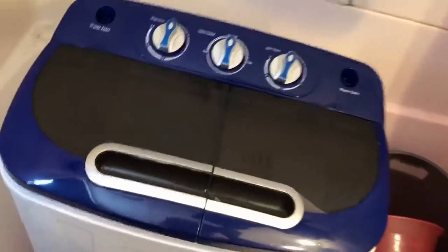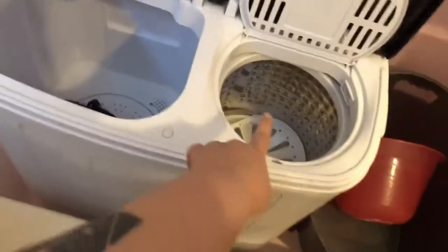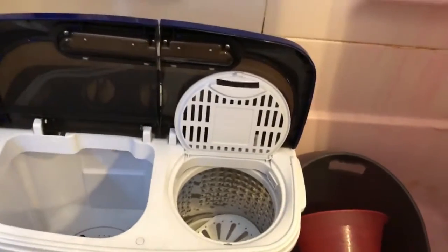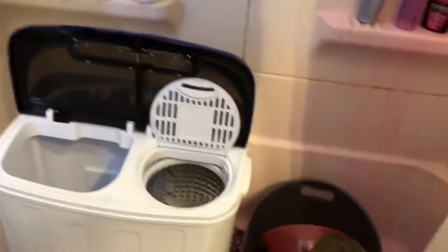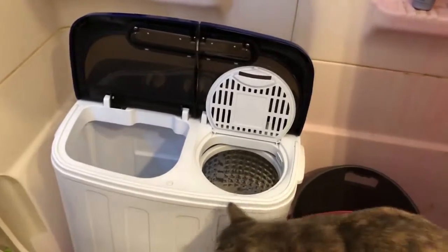Thank you. Yeah, so this is the washer. It's got a separate washing and spinning compartment. It's better than having to go to a laundromat. And you just set it in the tub and let it drain via gravity. It's pretty good. Don't have to waste like $50 at the laundromat.